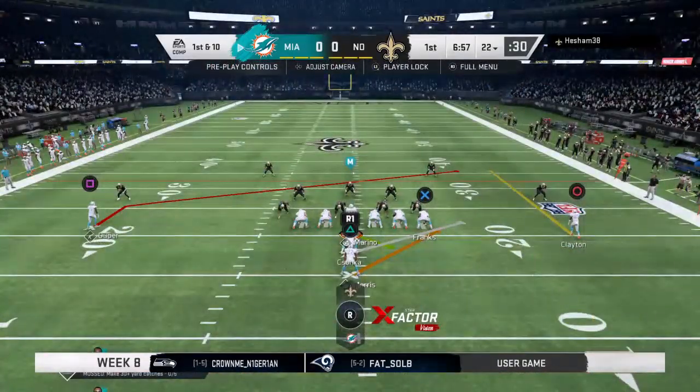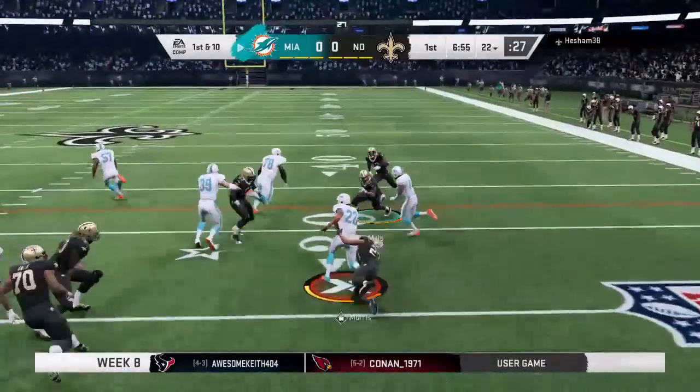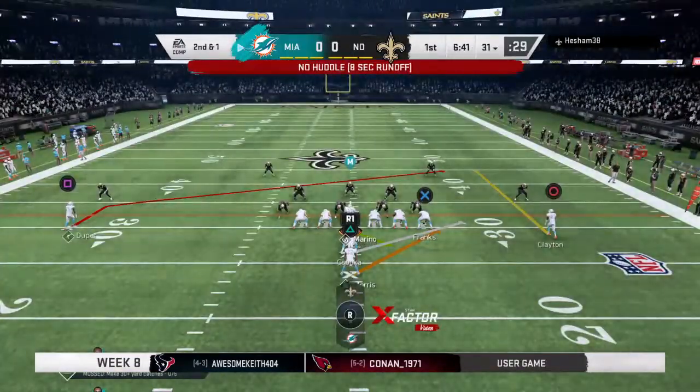On the set. Mike 51. We'll hold this. Ready? Here's a handoff to begin the drive to Morris. And he's going to get a solid gain of 9 before being brought down. Second and right at a yard.